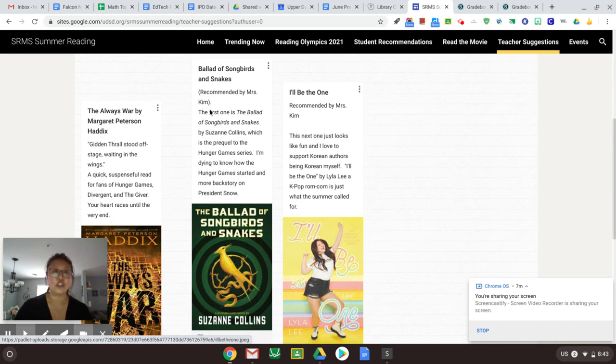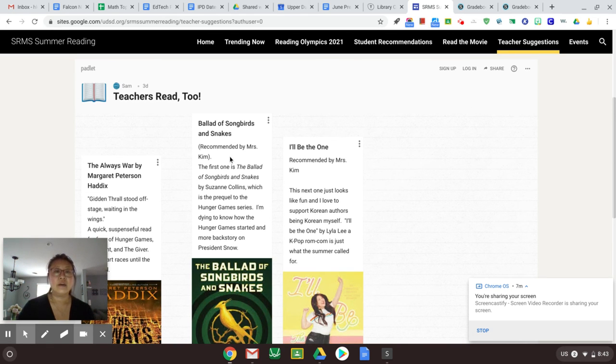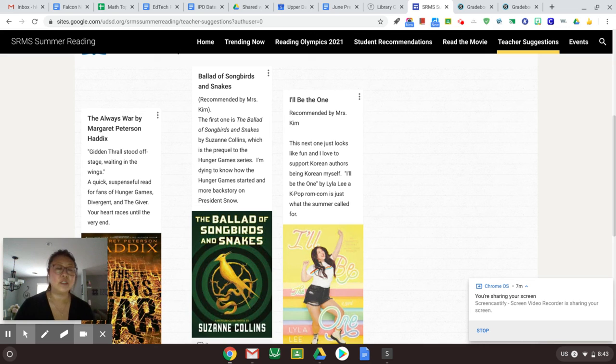I'm so excited. I actually got this from Target the other day. The Ballad of Songbirds and Snakes is a new one by Suzanne Collins. It's the prequel to The Hunger Games, and I read them a long time ago. So I'm really excited to get some backstory on President Snow. And then this one is just close and dear to my heart. It's by a Korean author, and it's called I'll Be the One. It's a K-pop rom-com, which is right up my alley for summer.